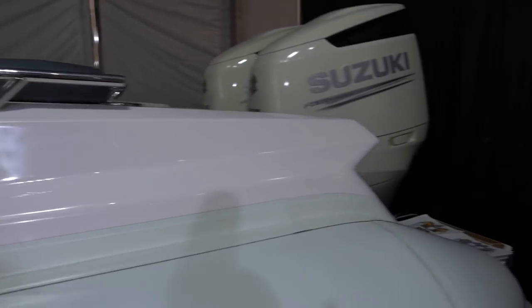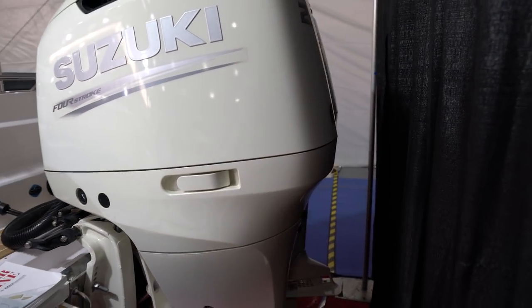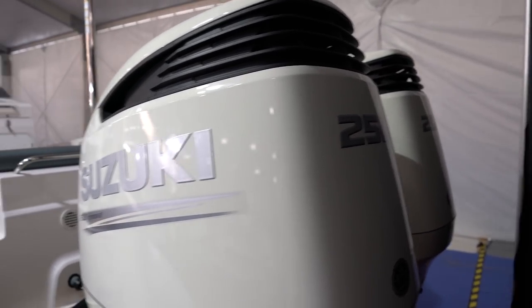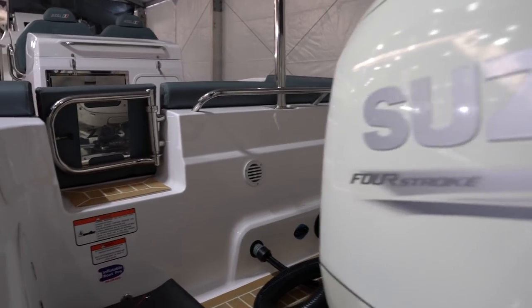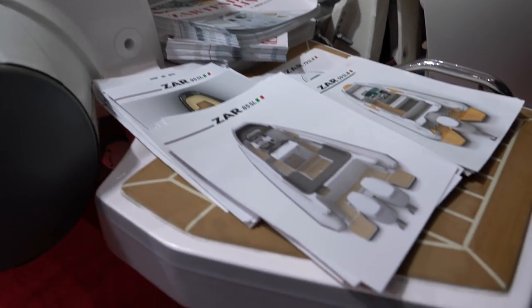Let's start at the back. Powered by Suzuki, guys. I think I'm going to go Suzuki when I repower. You guys are waiting for that Willard restoration. That might be what I put on right there, the Suzukinator. Go ahead, people.